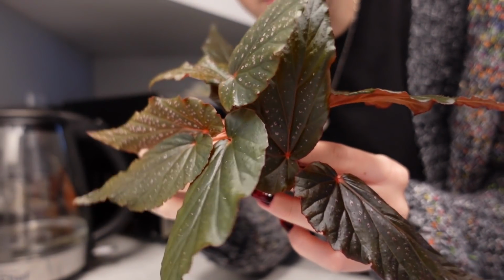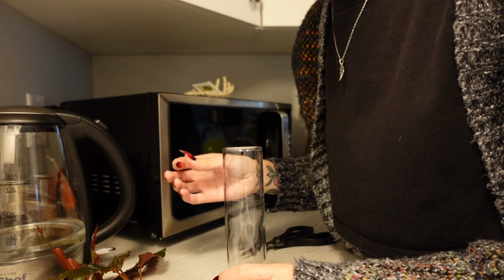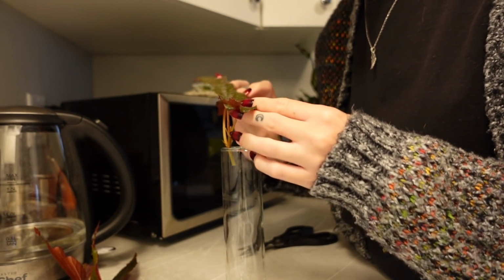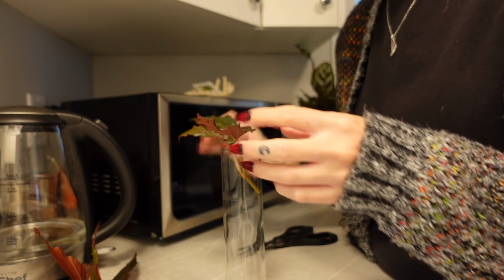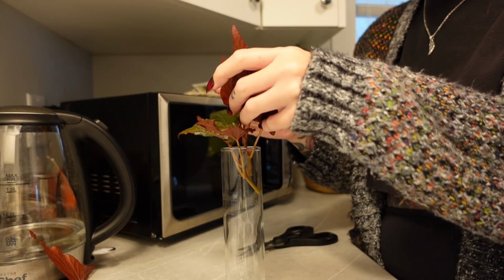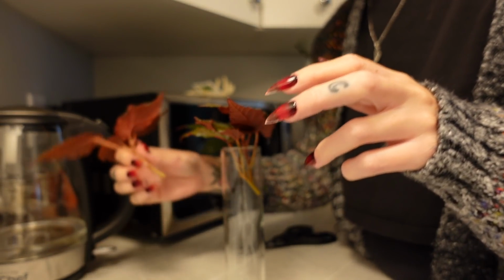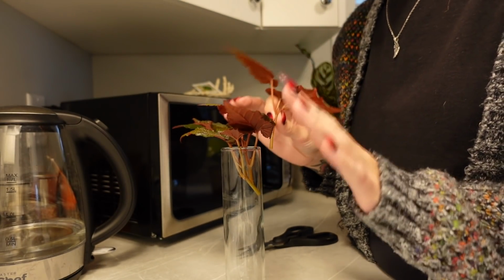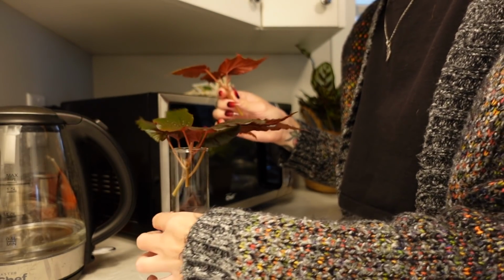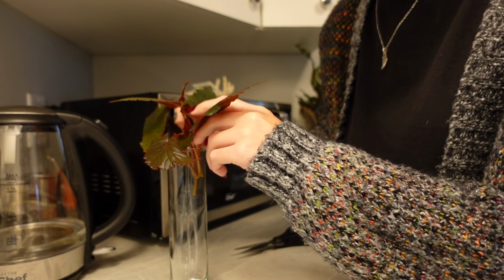I'm going to be water propagating today. This begonia, or begonias in general, to be honest with you, are just really hard for me to find information on. Like, I don't know if it's just because it's not as common of a houseplant, but they're not uncommon, so I don't really get it, but I will figure her out one day. I'm determined, because this begonia is so pretty when it's in its best form.